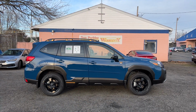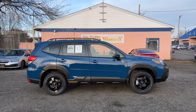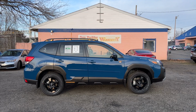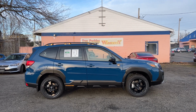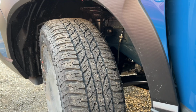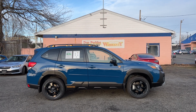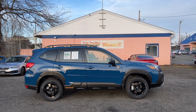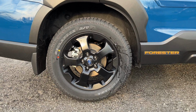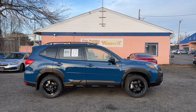Here is a side view of this Wilderness trim, and it does look pretty good from the side. As I mentioned, it does have 9.2 inches of ground clearance, and the other trims will have 8.7. This Wilderness trim does have aggressive rubber, so if you get the other trims, they will have all-season, but this one does have the all-terrain tires. The size of those tires is 225/60/17, and honestly the size is good, and there's a good amount of rubber. Those tires do have white lettering on them, which I think adds a nicer look.